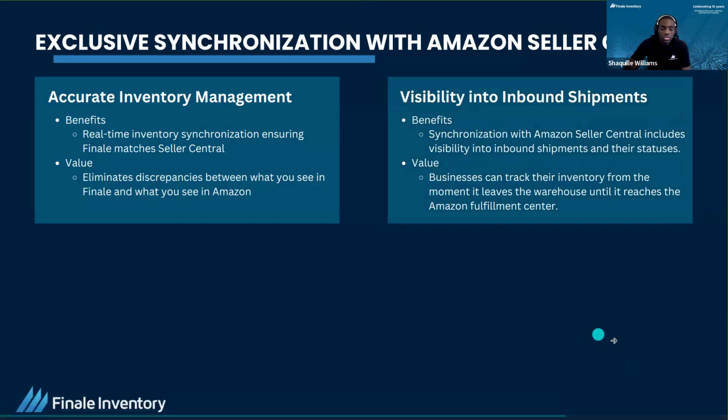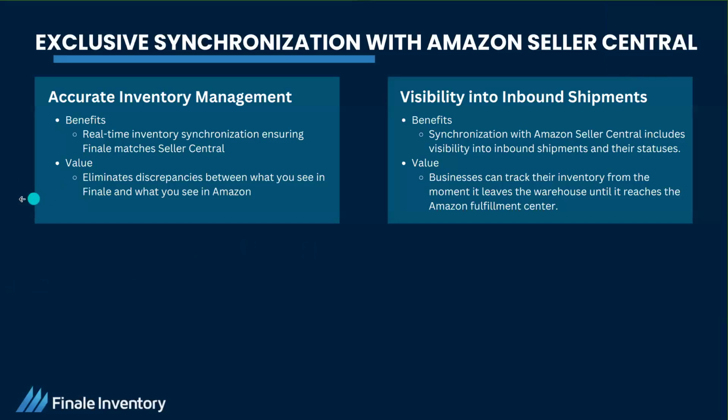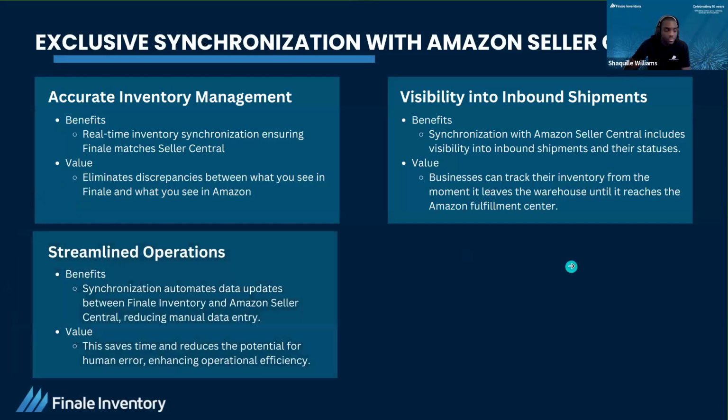Visibility in inbound shipments. So the transit state for Amazon, right? Seeing that within Finale, seeing the entire scope of it, I think is really, really beneficial for you. Synchronizing those inbound shipments and when it's being processed at Amazon versus when it's in transit to Amazon is super, super valuable there. The value associated with that, you're able to track your inventory as it goes through, so that you know from point A to Z what's going on with your inventory as it sits in Amazon.